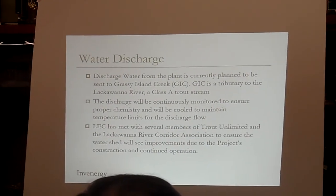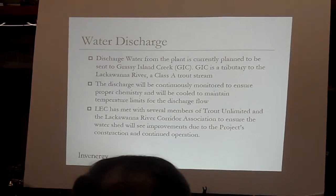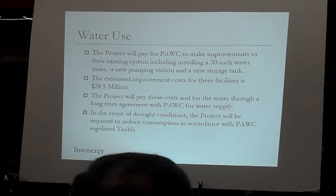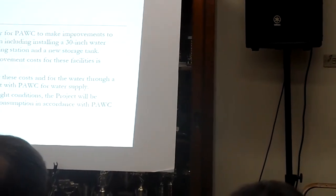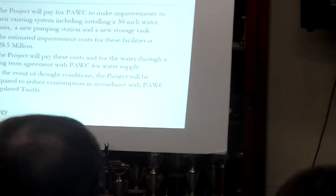In addition to supplying us water, as part of that process, they will be doing a number of system improvements that will be paid for by our project. This slide just represents the magnitude of those improvements. The community will benefit by that as well, in the enhanced supply system that they will have throughout the borough.